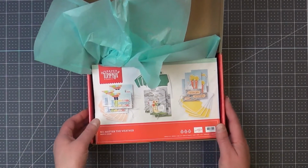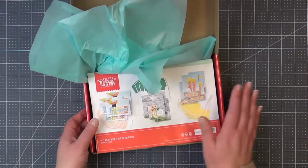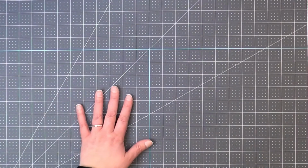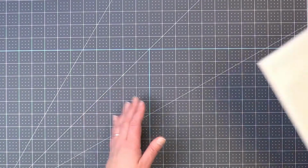So enough about the paper pumpkin. I just can't talk enough about that. Next up, I wanted to bring in the Tonic Studios.